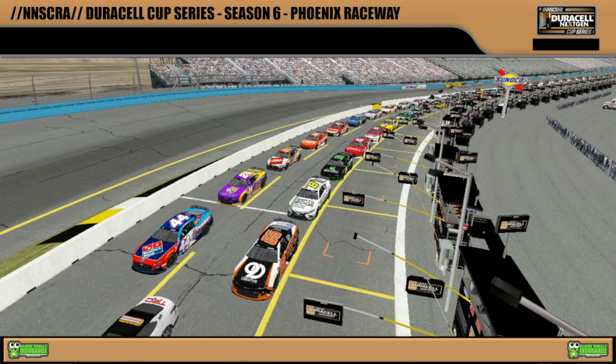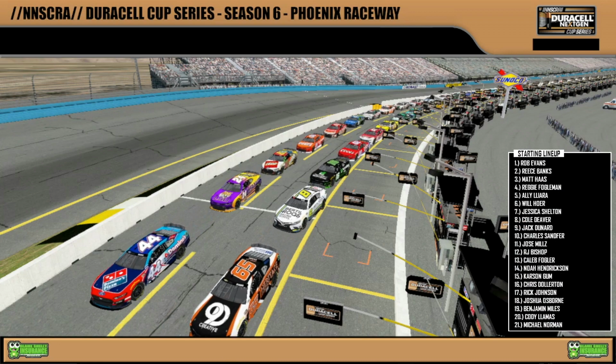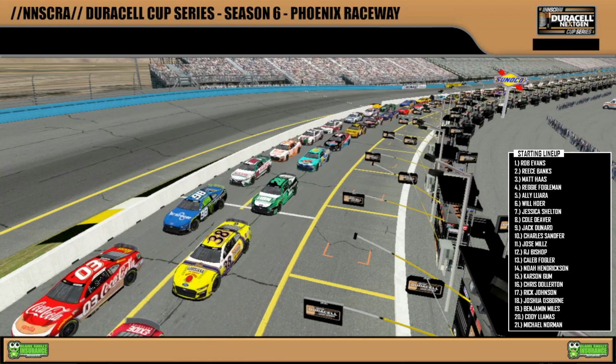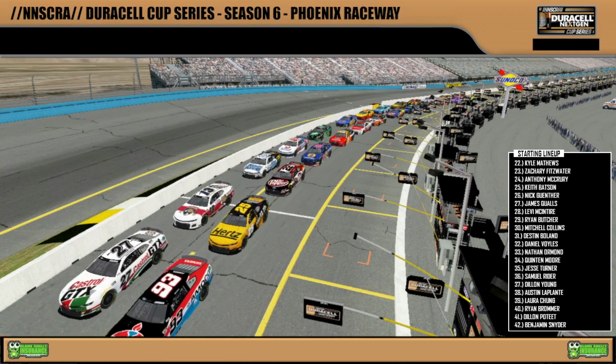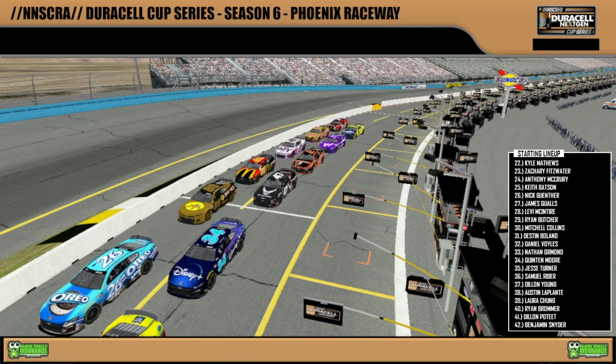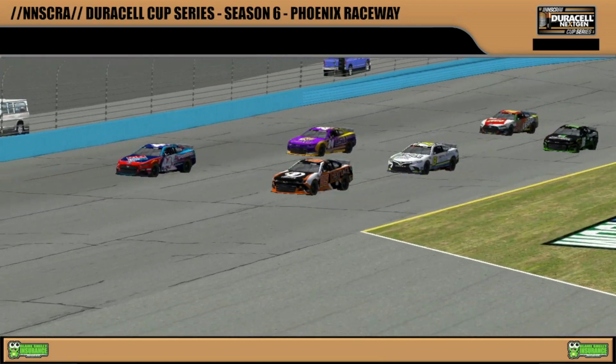Drivers, start your engines! You'll see on the right side of your screen today's official starting lineup, and then you'll also see the previous winners from here at Phoenix. 4 of the previous 5 race winners are in the field here today, 3 of them out of the S3 Motorsports stables.